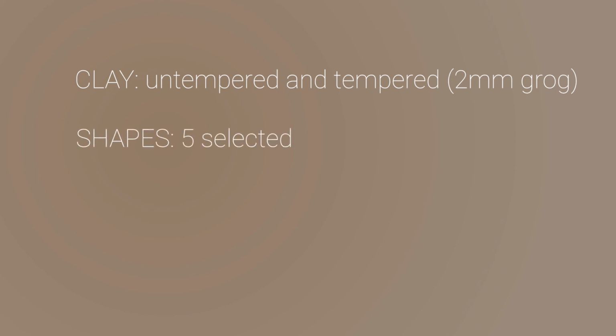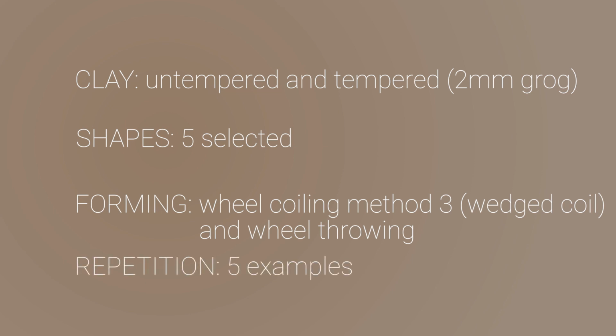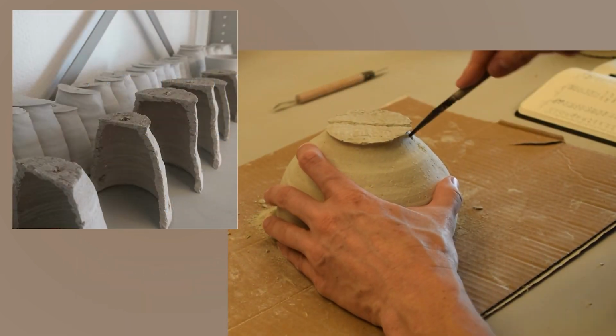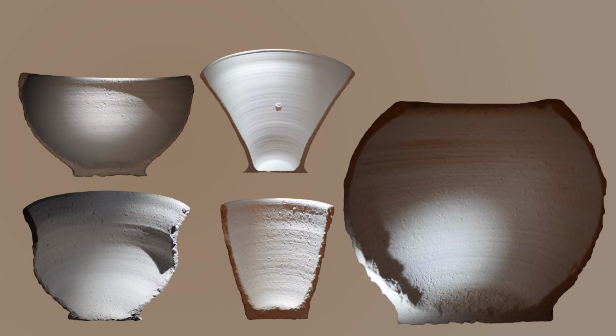5 shapes were included, and those shapes were formed using either the wedged coil attachment as part of the wheel coiling method 3 or the wheel throwing technique. In total, the variables of 2 clay types, 2 forming strategies, and 5 vessel shapes produced 20 unique combinations represented within the typeset. 5 examples of each combination were created, 4 of which were vertically bisected for later analysis and recording. Like the PhD typeset, this collection can be divided into smaller representative study sets for distribution into teaching collections, but for now they will remain at the University of Amsterdam, at least until the completion of the project.